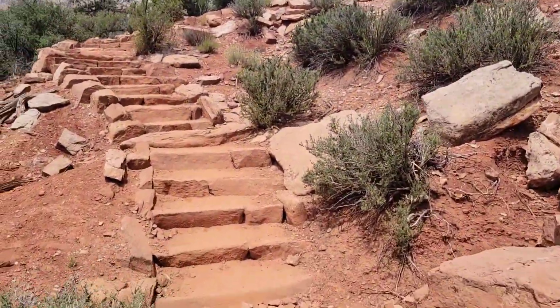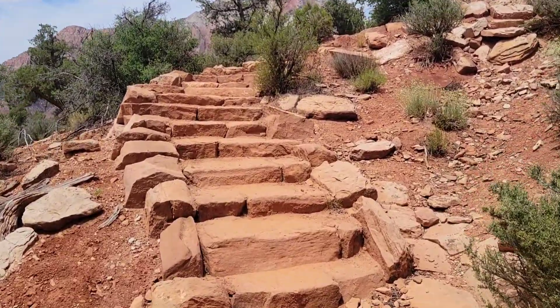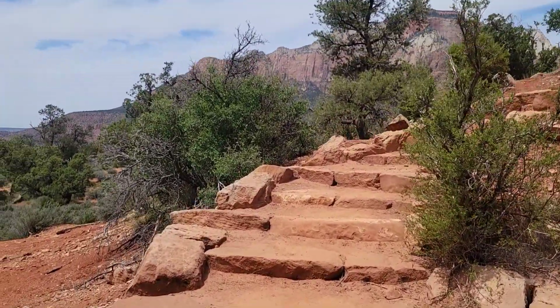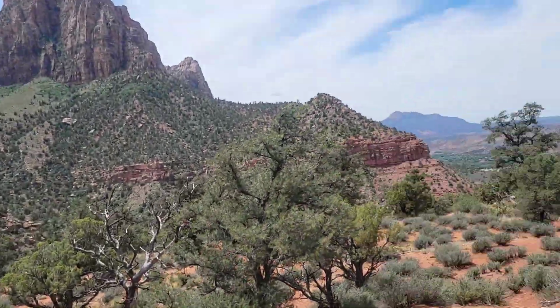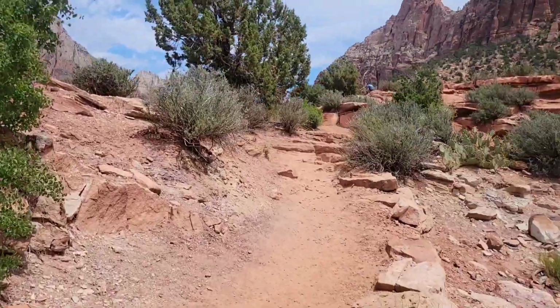At the top of the Watchman trail, there is a loop. And it just takes a loop at the top here, which is why it's called a loop. Takes you to the edge and around and a viewpoint, and then it is done.